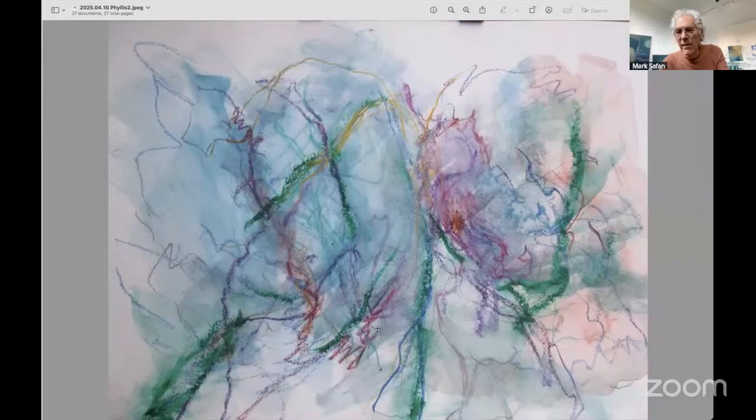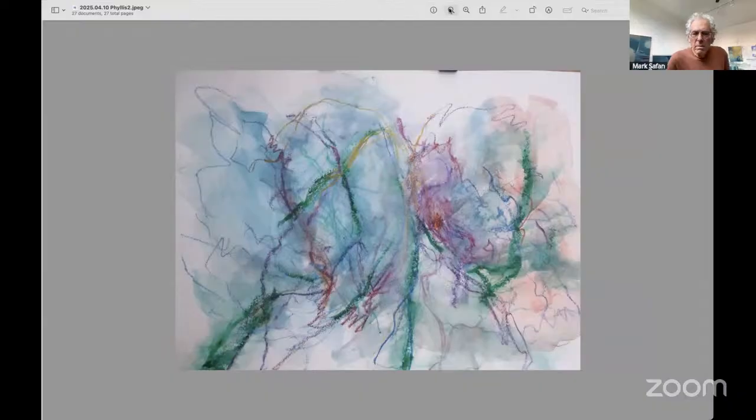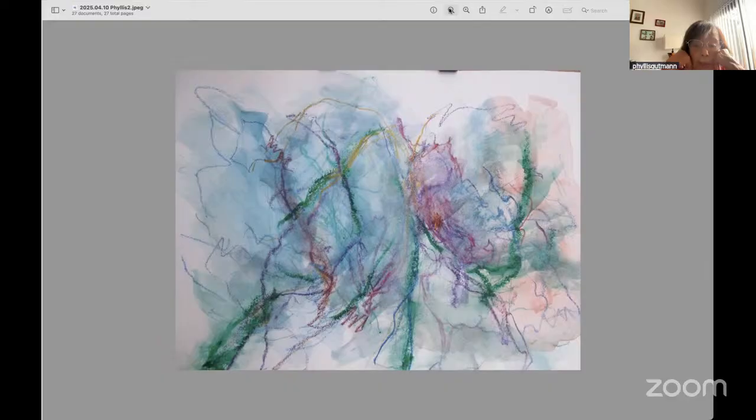Good morning, Phyllis. Good morning, Mark. So these are, I guess, you sent me two pieces. This is one of them. These are just recent new pieces that you've done? Very recent. Where are you, by the way, these days? Are you in Florida? I'm still in Florida. So this is watercolor and, what is it, like a water-soluble pencil? Water-soluble pencil, oil pastels that are water-soluble. Really?